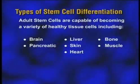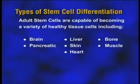And when they do multiply and become cells of that tissue, if this is the universal system that the body is using to renew itself and be able to regain and maintain optimal health, these cells must be able to become virtually any cell of the body. So far we're talking about brain, liver, bone, pancreatic, skin, muscle, and heart cells. So all that research has been done, and I'm just quoting bits and pieces of it. It is a vast literature. Just go into Medline and put stem cell and see how many thousands of hits you'll get.